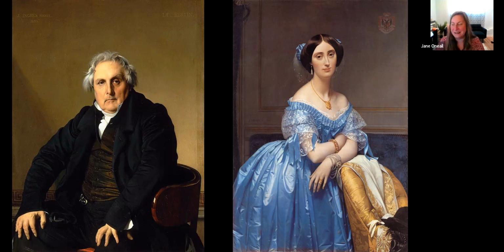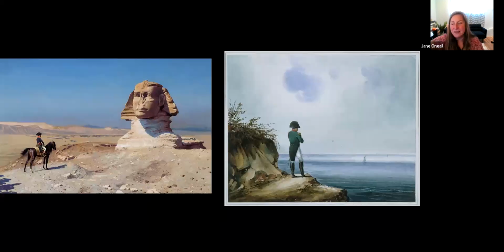I get so excited looking at paintings by Ingres, but we're going to wrap up our little introduction to the history of the visuals of the French Revolution by just seeing what happens to Napoleon. Now, we know that as he was up and coming, his springboard to political power was that he was leading military expeditions. This is a famous painting of Napoleon facing the Sphinx here. This was painted in the 1880s by the artist Gérôme.